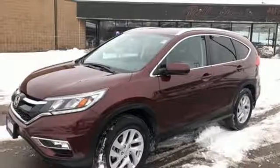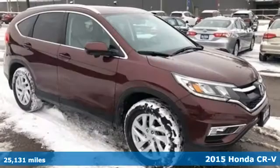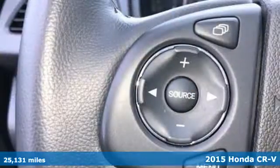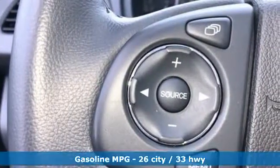Here's a 2015 Honda CR-V. Capability without compromise isn't a dream, it's a CR-V. And get ready for an impressive combination of features.